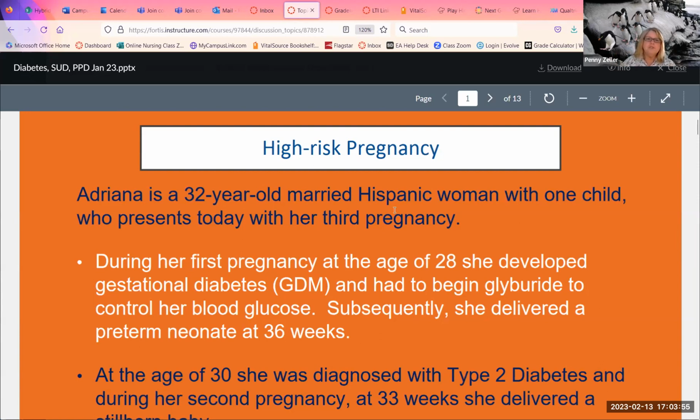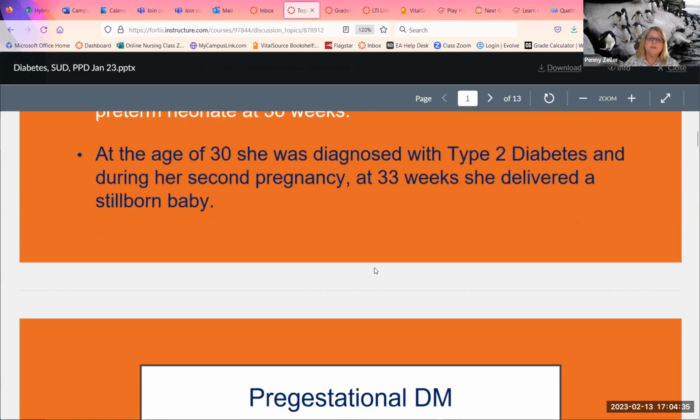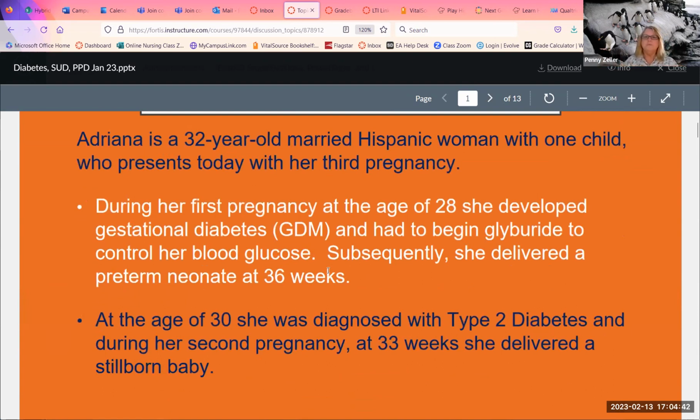Okay. So when she turned 30, two years later, she was diagnosed with type 2 diabetes. She had gestational, and 2 years later, she developed type 2 diabetes. It's called pre-gestational because she's going to get pregnant again. So during her second pregnancy, she was a diabetic. Apparently, she did not have euglycemia. She did not control her blood glucose. So she had a lot of hyperglycemia, and she delivered a stillborn baby at 33 weeks. So now she comes into us at 32 years old, and she's pregnant for the 3rd time.